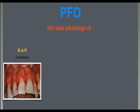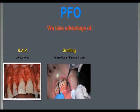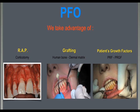The objective of PFO is to take advantage of the wrap reaction in the bone around the teeth to move following the alveolar decortication, and if needed, hard and soft tissue grafting are added to the corticotomy.